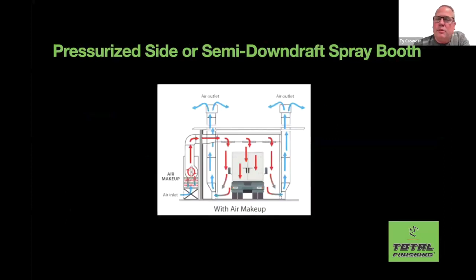Okay, so next slide here is a pressurized side downdraft spray booth. This is just like the other one, but now we've added the air makeup, and the air makeup could go outside on a stand as shown here. It could go on the ceiling of the booth. It could go on the roof of the building. Those are your kind of normal places to put an air makeup.